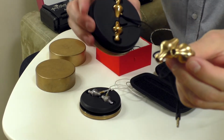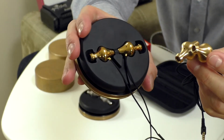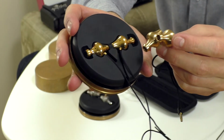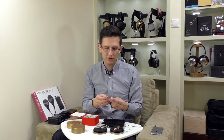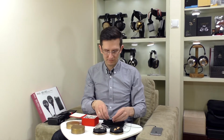So this is brass and this is gold. It's not made entirely out of gold, it is chrome copper covered with gold. So they may look pretty similar on the camera, but in reality the gold one looks much better, even though the brass one is also very elegant, as you may see.